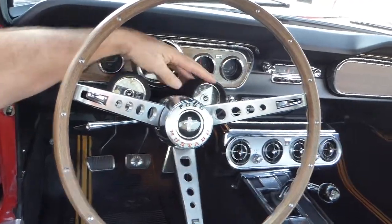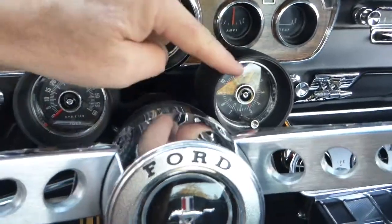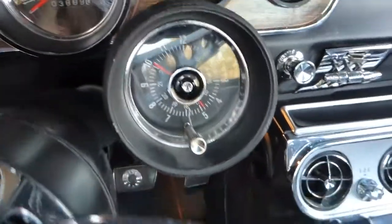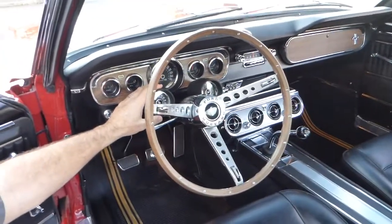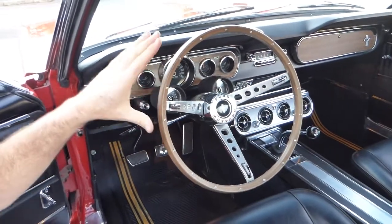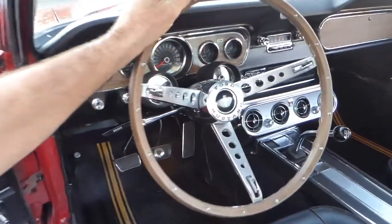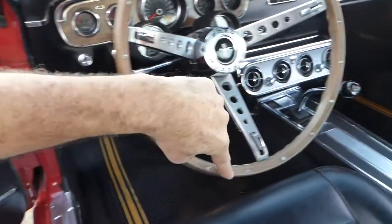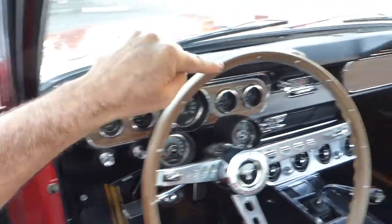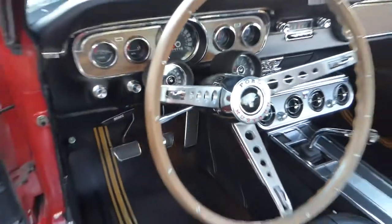Also, this right here is called the Rally Pack, and it gave you a tachometer and a clock, and you might be able to see a little second hand moving there. That's always a neat feature. That was a standalone option, but you see them in a lot of GTs, as with this wheel. Now, this steering wheel is the deluxe wheel or the pony wheel, and what's kind of cool about this particular wheel is this is actually wood, not plastic. A lot of them are plastic, but this one is actually wood. Horn works.